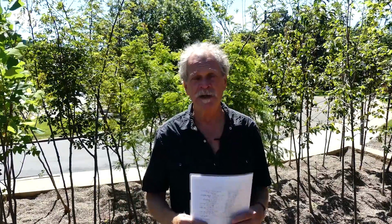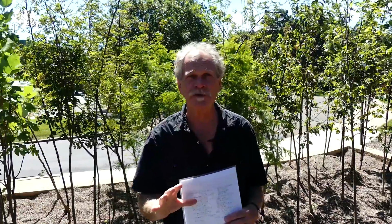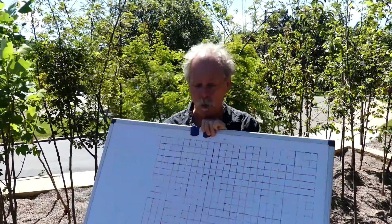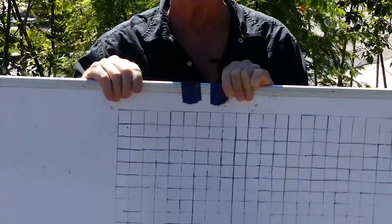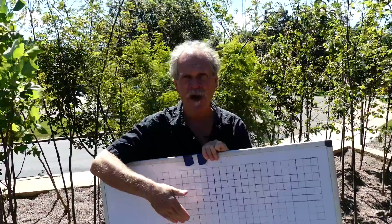We only have 5 rates. One is basically you can see a lot of white behind it, and 5 is essentially you can't see any white. All you're seeing are roots. So this is the board that we use. We just hold the root system up against this. We have 2 or 3 people looking at it and grading it from 1 to 5.